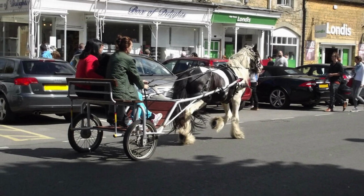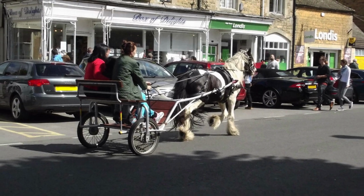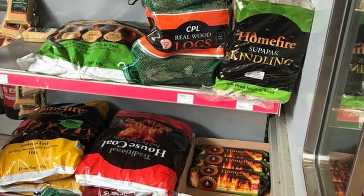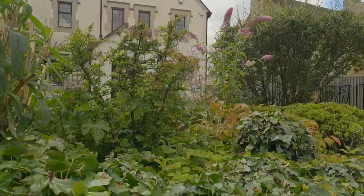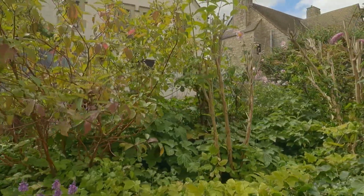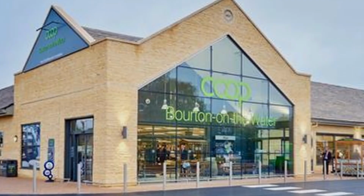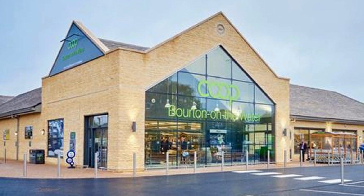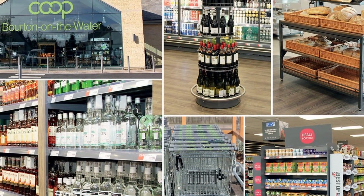There is a small Londis convenience store on the High Street in the centre of the village, which is perfect for picking up some snacks or a bottle of water for your day out. If you need a larger store for picnic supplies, there's a Co-op supermarket on Station Road, which is next to the Station Road car park, where it's just a 6-minute walk from the High Street in the centre of the village.